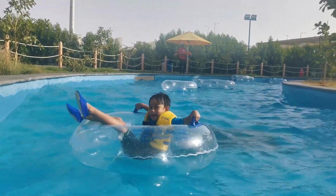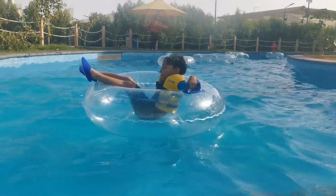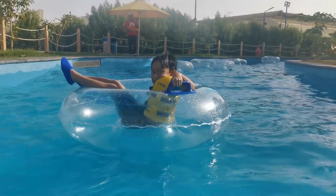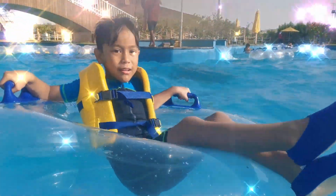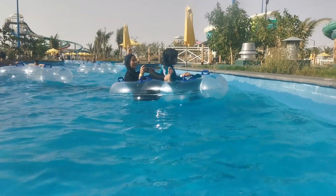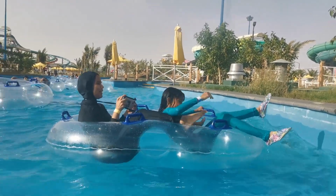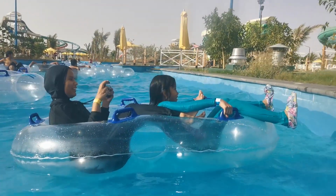Now let's head over to the lazy river. This is Aldebaran's favorite spot. It is a perfect attraction for those who want to relax and take it easy. The current slowly carries you around the park while you soak up the sun and take in the scenery. It's a great way to unwind and enjoy a leisurely afternoon.